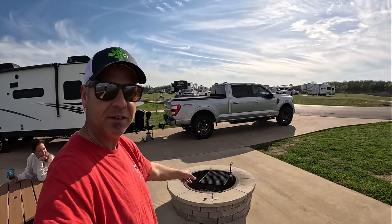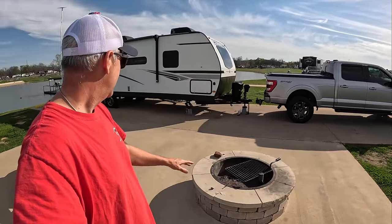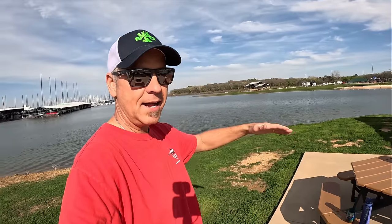And we've got a really big concrete pad with a built-in fire pit. The pad is dead flat, other than front to back. Didn't have to chalk anything, didn't have to raise up. Everything about this site is just nice. And we're here for longer than usual because it's the kids' spring break again. So I think this is gonna be a cozy little trip.